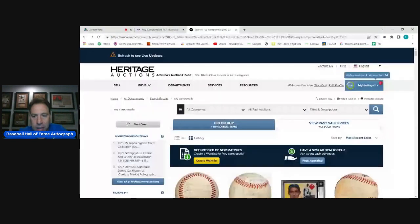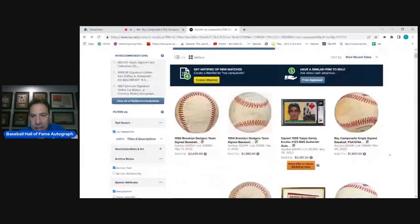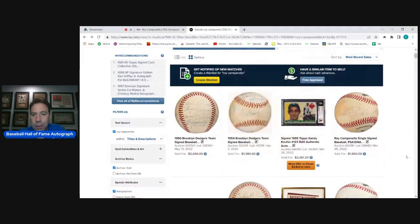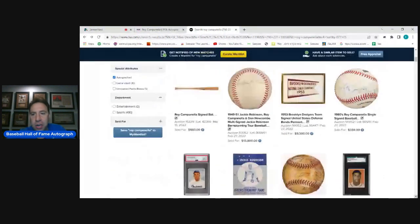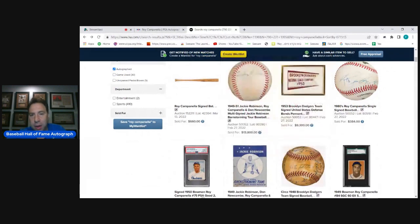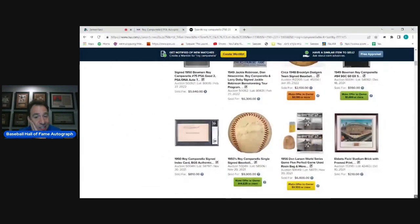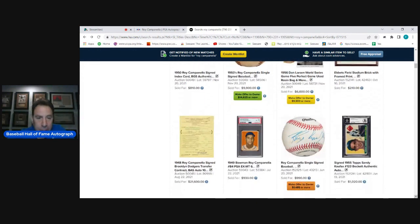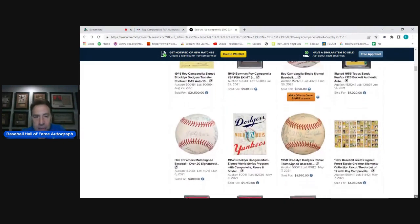So, looking at recent sales of Roy Campanella right here. This is a post-stroke signed ball, a William White ball. That went for $1,860. That's actually a lot of money. It shouldn't be going for that high. But you're going to expect to pay $384 for the same type of signature. So, for a pre-accident Campanella, you expect to pay at least, this is actually a good deal, probably about $1,000, I'm not going to lie. Post-accident is going to be cheaper. You're going to pay $500 to $1,000, depending on the medium.